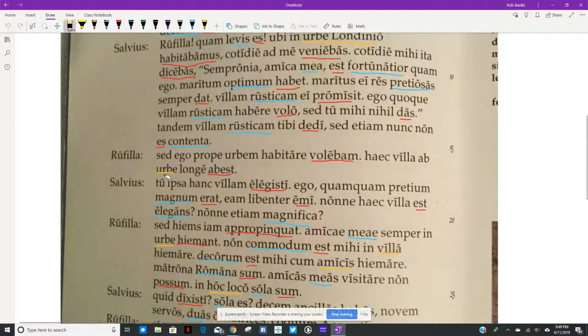Ab urbe, right? This is a pattern I may have mentioned before, where in Latin you'll have a prefix on the verb and you have the same thing essentially as a preposition. You don't have to translate it twice. It's one idea.